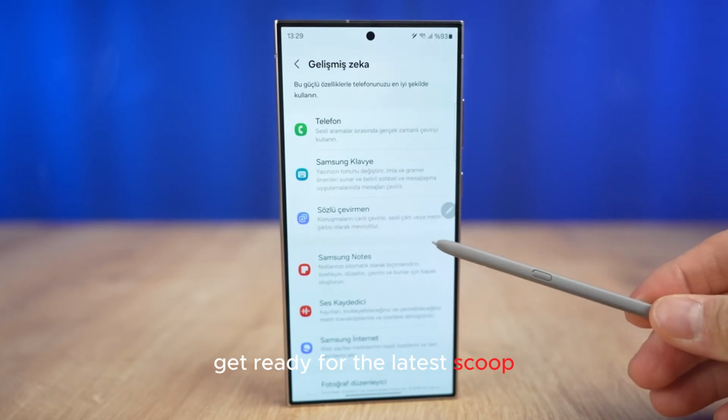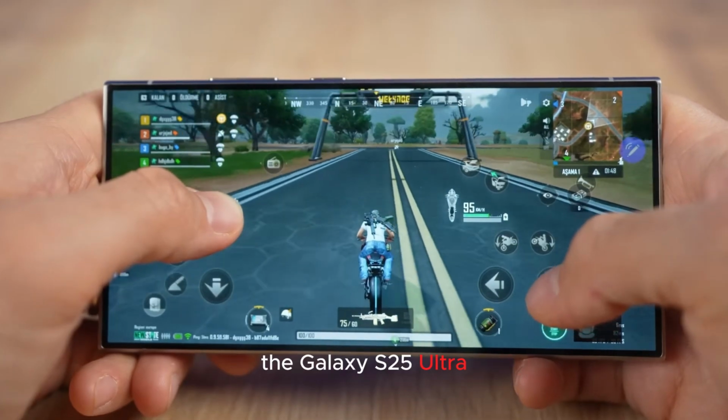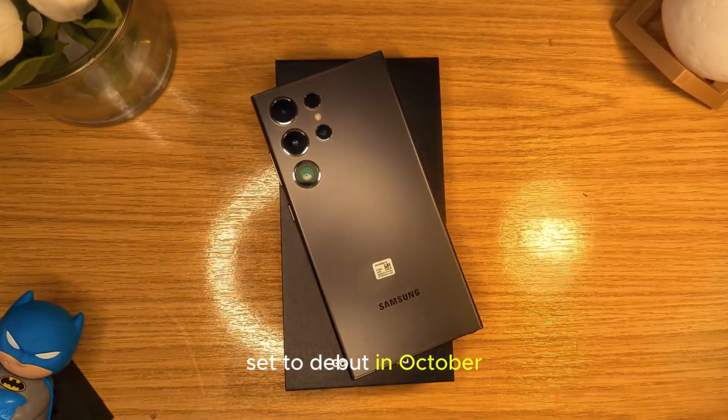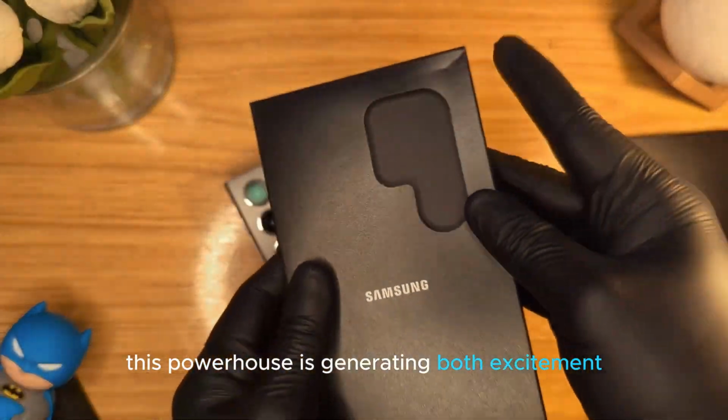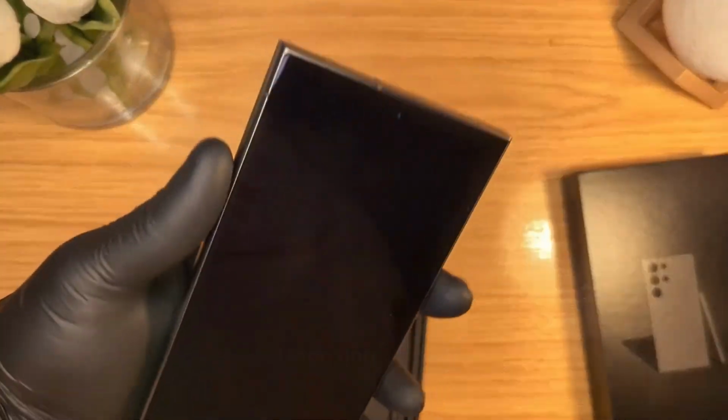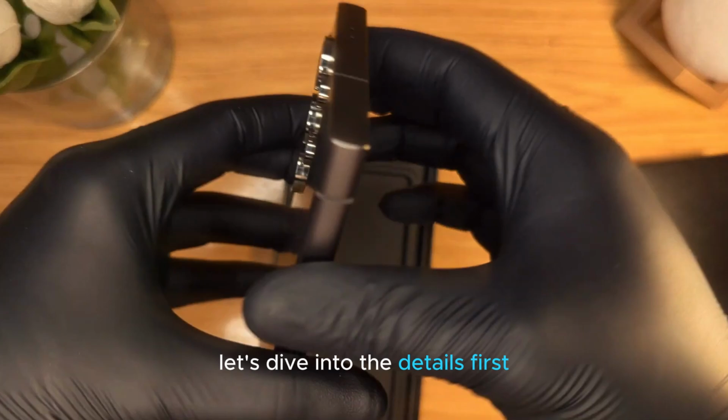Get ready for the latest scoop on Samsung's upcoming flagship, the Galaxy S25 Ultra. With the Qualcomm Snapdragon 8 Gen 4 processor set to debut in October, this powerhouse is generating both excitement and skepticism. But what's behind the hype? Let's dive into the details.